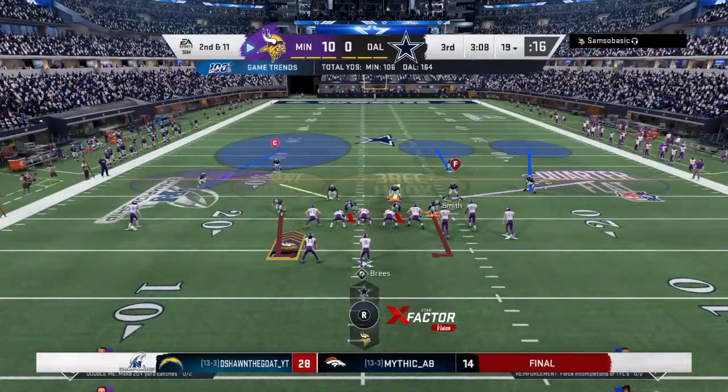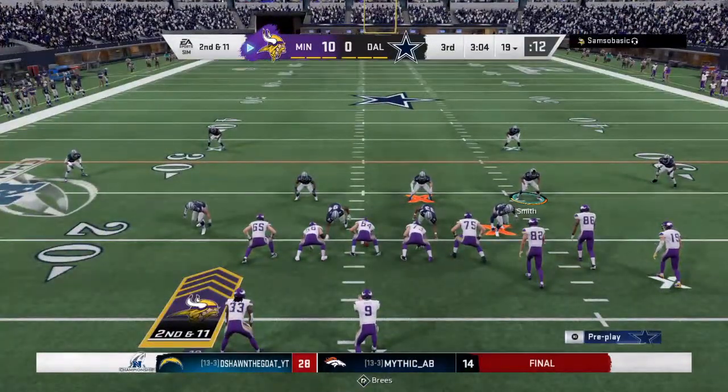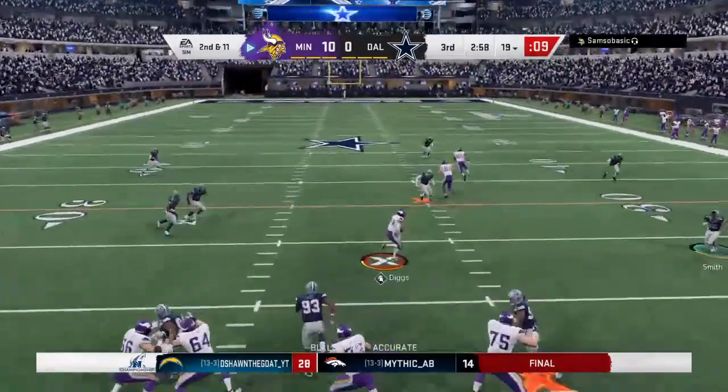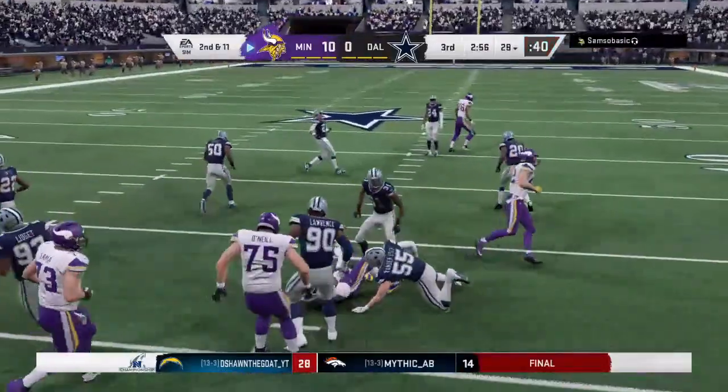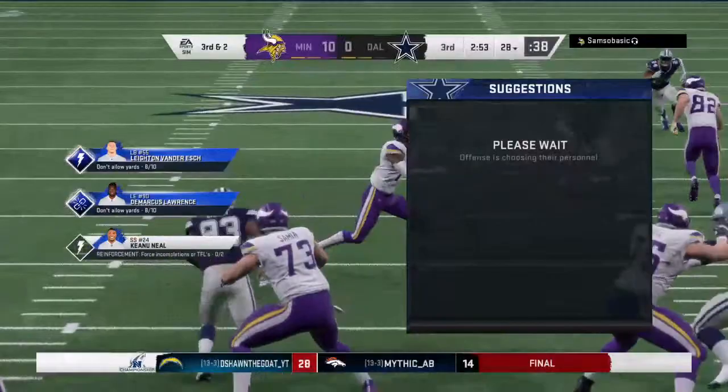Looking for tendency breakers right now. On 2nd and 11 now. Breeze. And Diggs has it. And they'll get 8 out of this before being stopped at the 28.